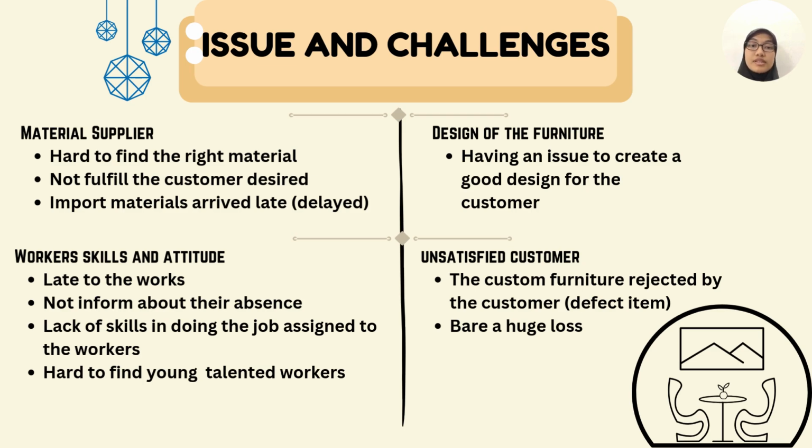The same goes for the design. They need to prepare early to get the exact design that follows what the customer wants. Also, the design is quite hard, and they want to avoid mistakes before starting to build the furniture.